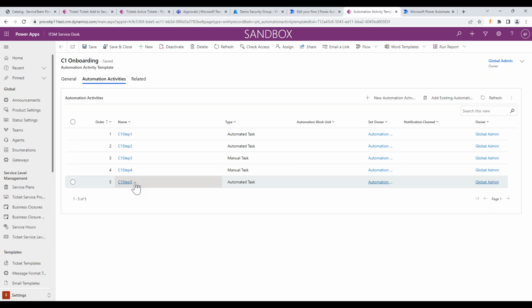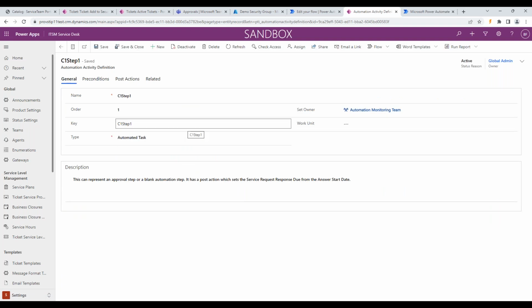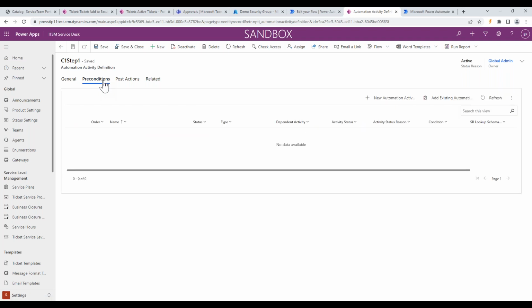So it can span a variety of teams, a variety of functions, and then be fulfilled using things like the automated tasks, much like I showed you here. What you can do here as part of this automation activity is establish preconditions. Now this one doesn't have one, but a precondition could be, hey, only execute this step when the previous step is completed, or when certain data has been added, something like that.